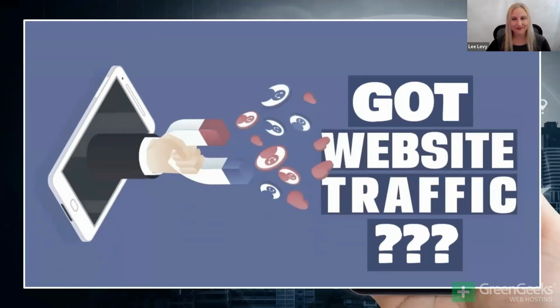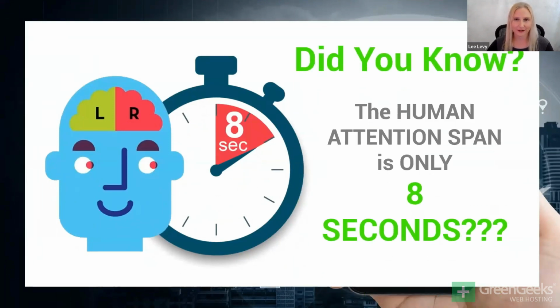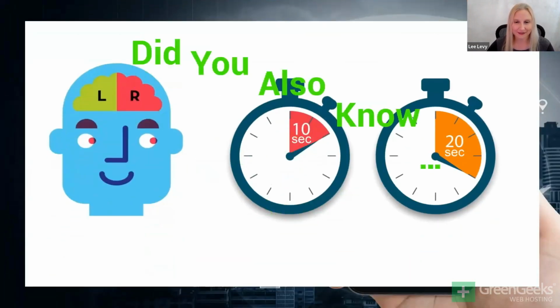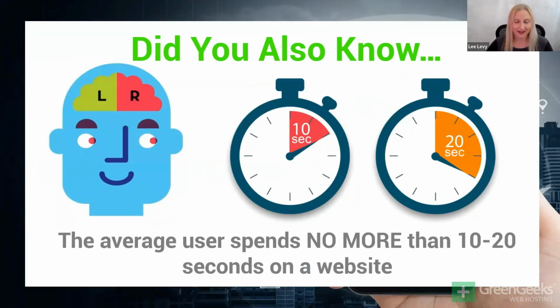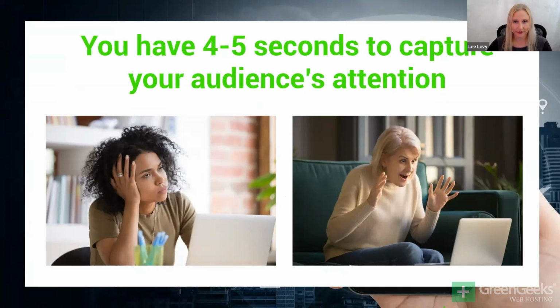So let's get started. Let's talk a little bit about website traffic. I'm going to give you a couple of little tidbits here: the human attention span is only 8 seconds. So if you think about that, it's really not a lot of time. The average user will spend about 10 to 20 seconds on a website and no more than that. So if you put those numbers together, you pretty much have 4 to 5 seconds to capture your audience's attention when they hit your website.